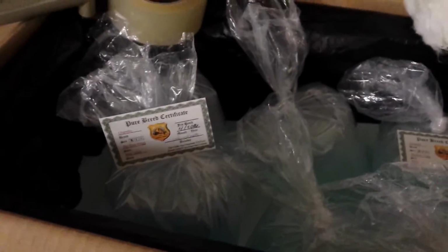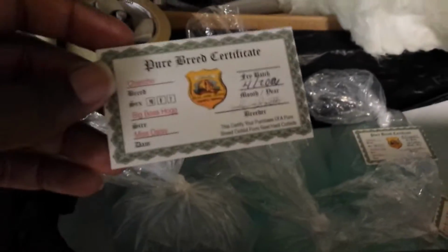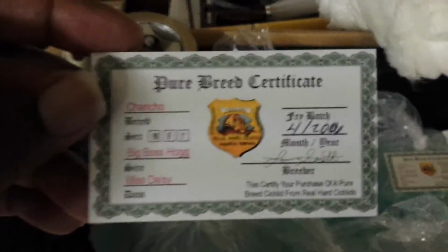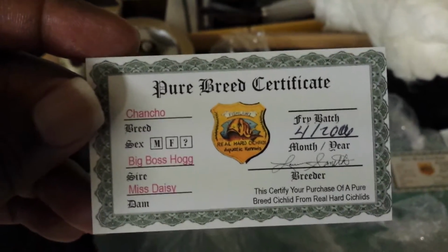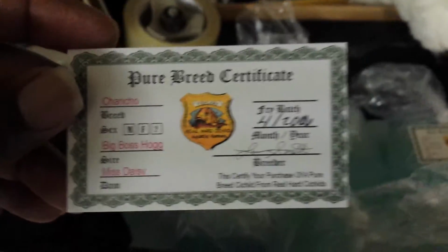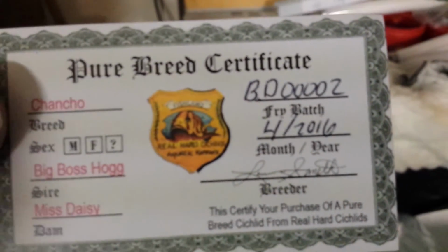But also, I would like to explain these fry batch cards, purebred certificates, that are also going to be shipped along with this box and the invoice. These certificates, as you can see, display the breed, the sex, the sire, the dam, the birth date, and the fry batch number.